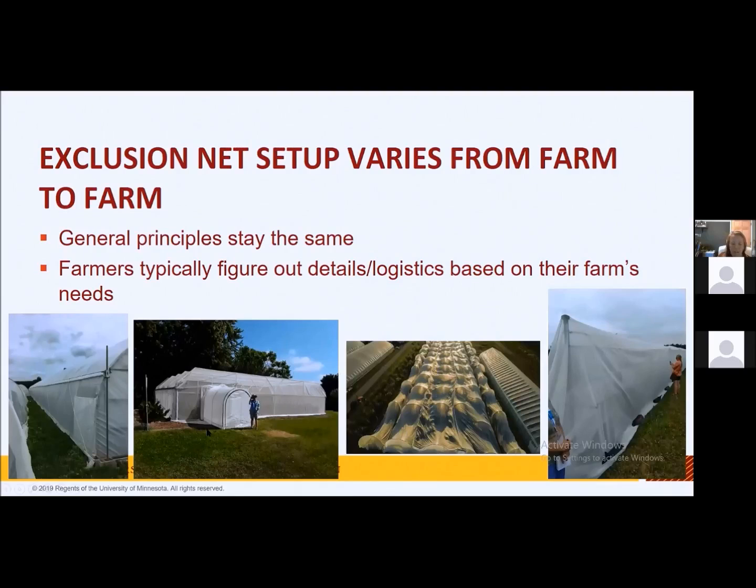This picture is someone in Wisconsin who just wanted to try it out. She used a PVC structure, and she's got a secondary entry point, so she can go in there and zip it up and then enter the rest of the enclosure. It's like a vestibule, an extra defense against SWD entering. And this one on the far right is from a research center in Quebec where they just put the netting over single rows of raspberries. So if you're somebody who just wants to try out the concept and see if you like it, you could consider something small such as that.